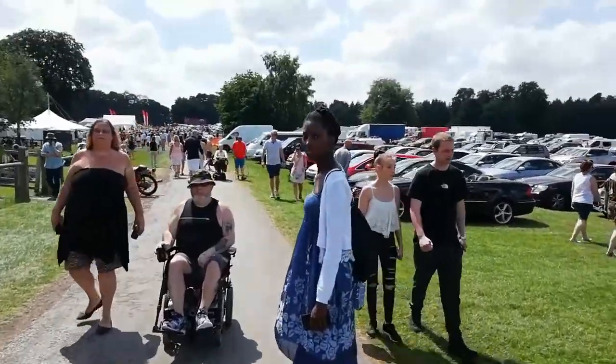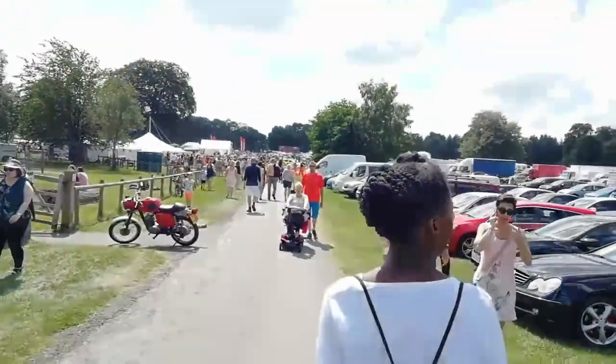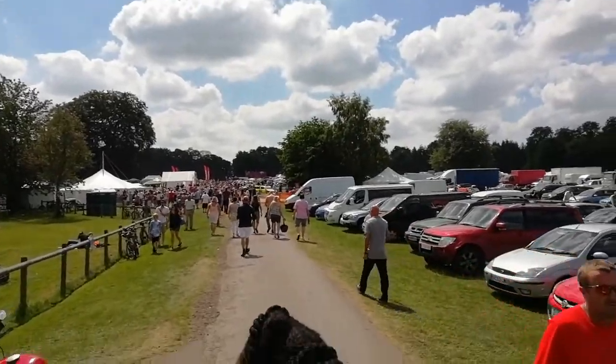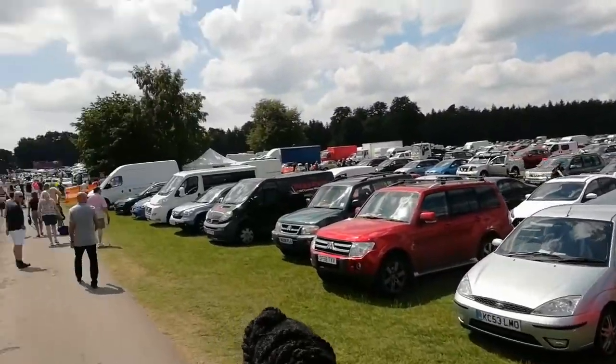So just arrived in a car park. Maybe we'll get some cool cars as we're on the way to the exhibition itself. But it's an absolutely stunning day, so we'll pick this up in a bit. Okay, we're getting closer now. Okay, we can see the entrance in the distance. Gives you an idea exactly how many people are here. Thousands.